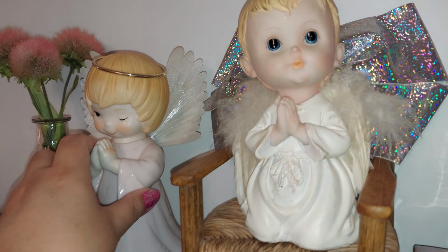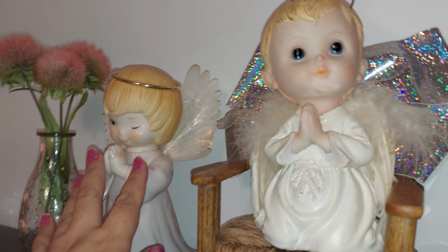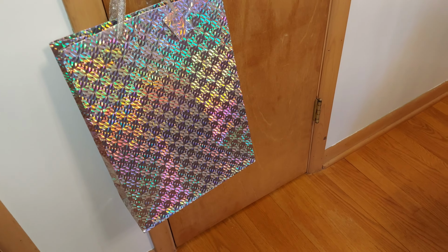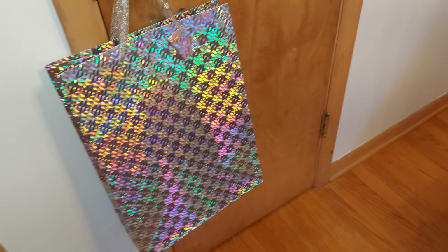I can put the girl too, but this girl, oh, I forgot, this girl will light up too, guys. I've had this for a long time, from the thrift store. The angel is from the thrift store, and so are these. The curtain is from Menards, and this chandelier is from Menards. And this one is from, I don't know if it was Family Dollar many, many years ago, or Michael's, I'm not sure, I forgot.